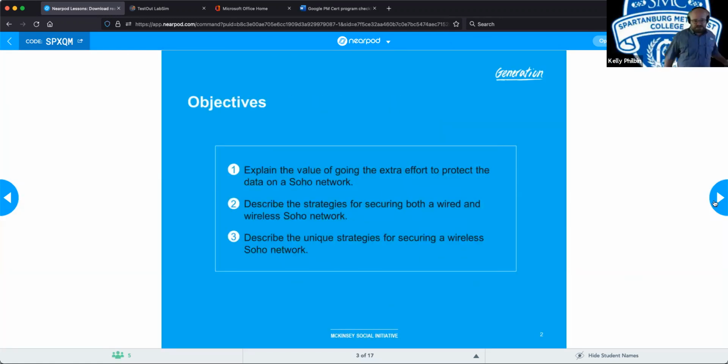After this technical session, we should be able to explain the value of going the extra effort to protect the data on a SOHO network. And what does SOHO stand for? Small office, home office. There we go. Small office, home office. It's not just a place in New York.